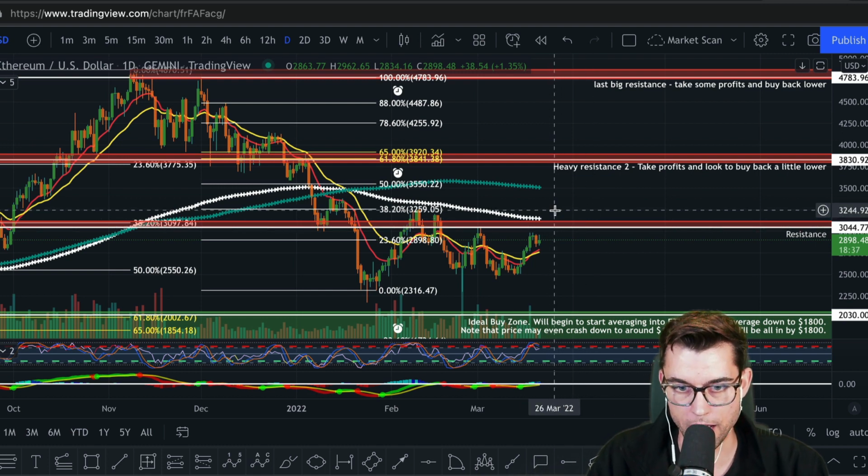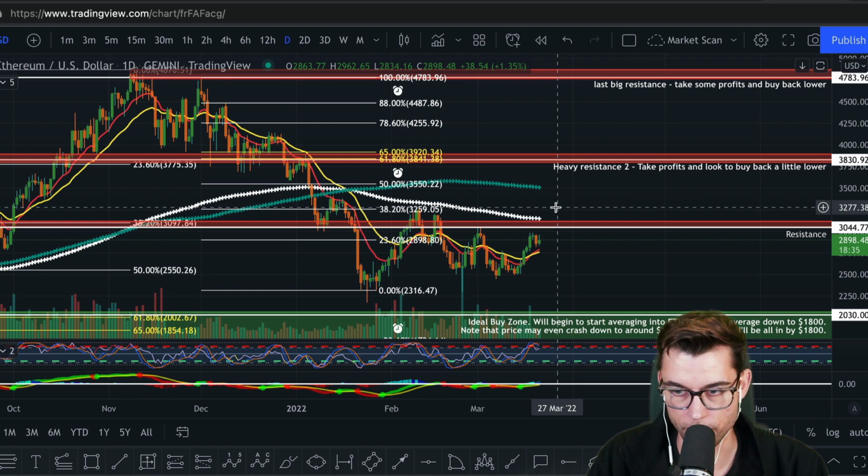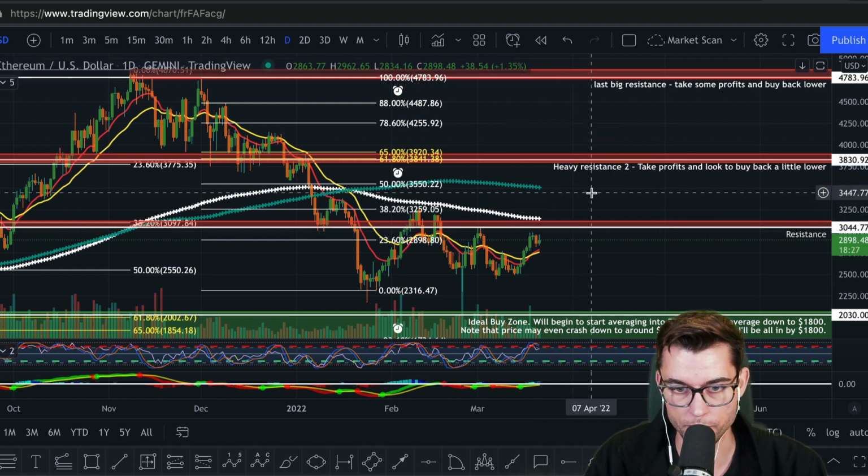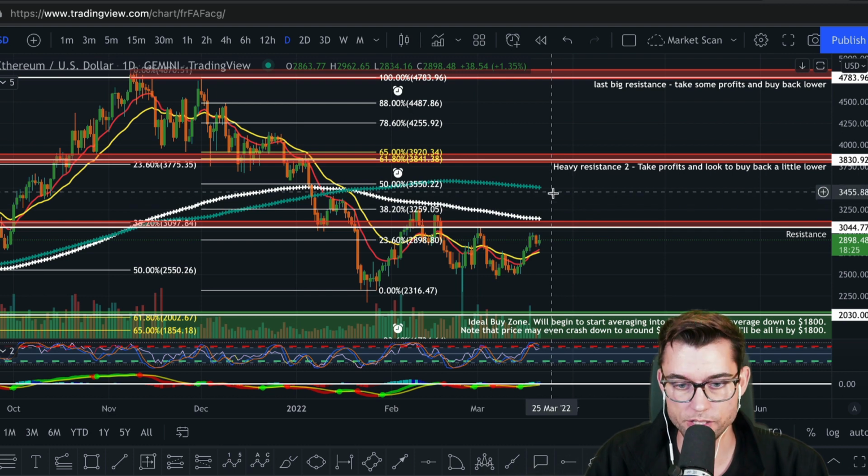And then if it does pop up, and let's say it closes at 3,200 or something like that, I would just get in on a retest. I would try to get in on a retest and be totally cool with that, because I don't think it would just pump up 30% in one day. So this is what I would try to do.